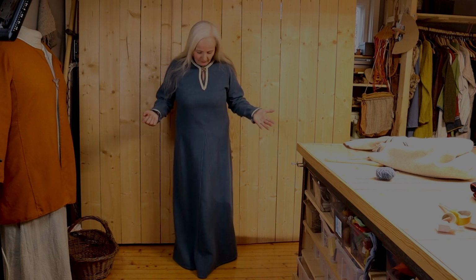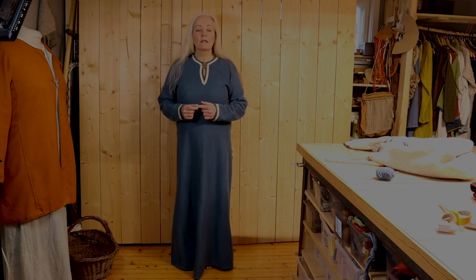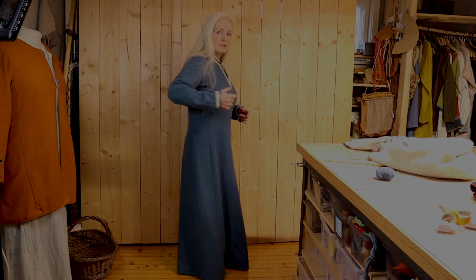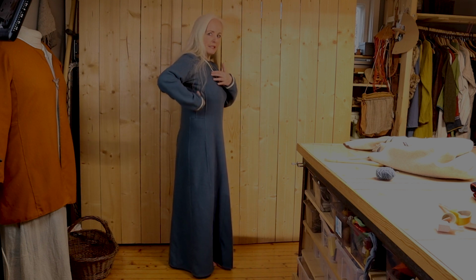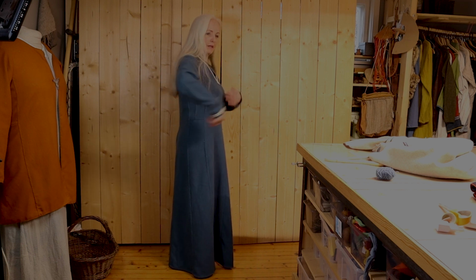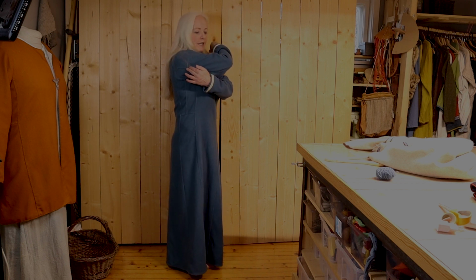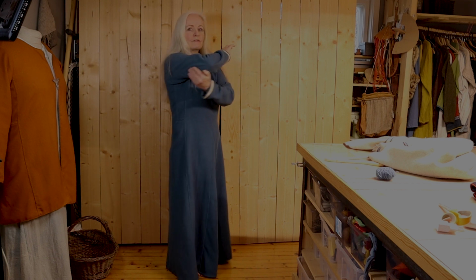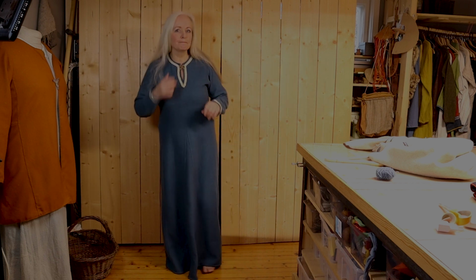So, the dress is based on, or has elements from, the Mammen tunic from about 1000 AD. And what is typical about that is it has this side piece that is divided into three. So there's one piece from here, one piece up here, and one piece up here. And from the sleeve, you see the seam is going in here, so on this back side of the arm. And it's quite fitted. Those could be even more narrow and still fit.